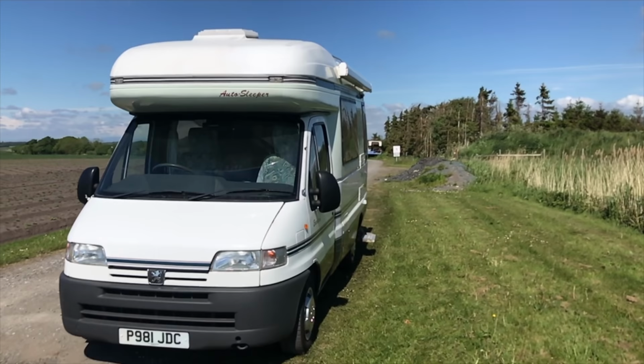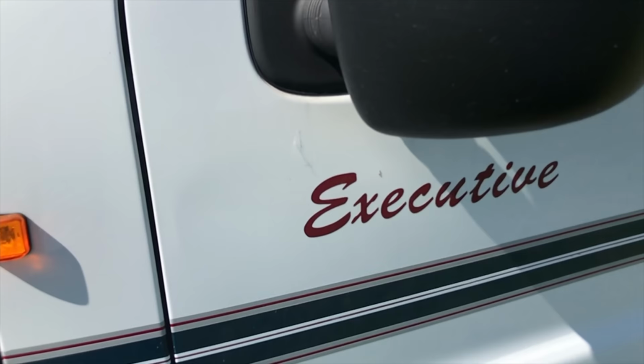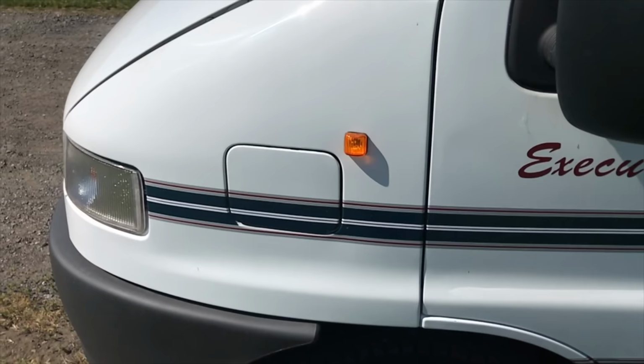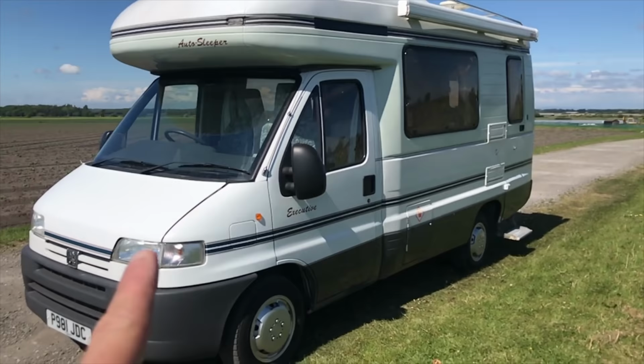So just doing a quick walk round. So it's the Peugeot Boxer chassis. Diesel fuel in here. This particular one is the 2.5 diesel. You will get the odd one that's 1.9. They are just about capable, but quite slow, so you always want the 2.5, or better still on the later ones, the 2.8.